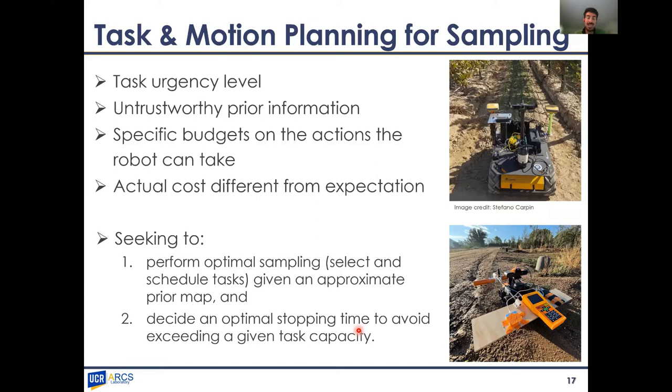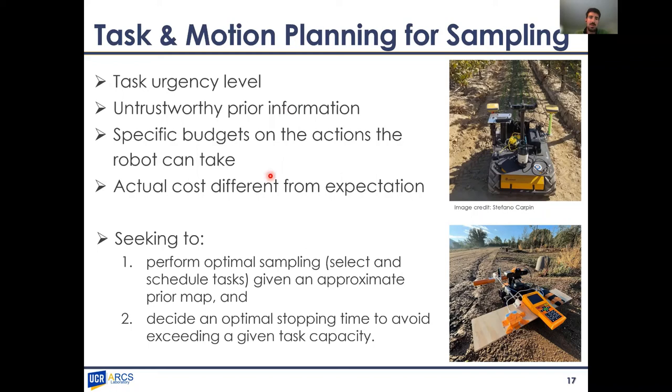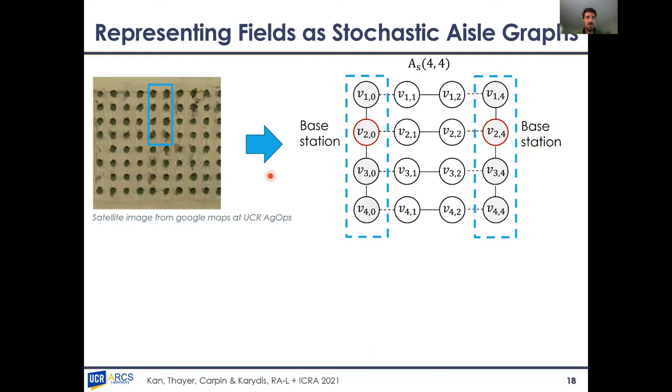We have been using the notion of the graph, and to actually get into these four considerations, extending to the stochastic version, the stochastic graph. What we do here is that we take, for example, four trees here, which are the four nodes that you see. We do enforce that the robot will have to move in rows. And we assume that if it gets into one row, it will have to go out from the other end of that same row.